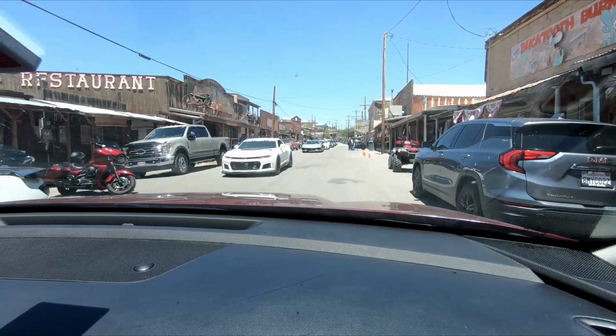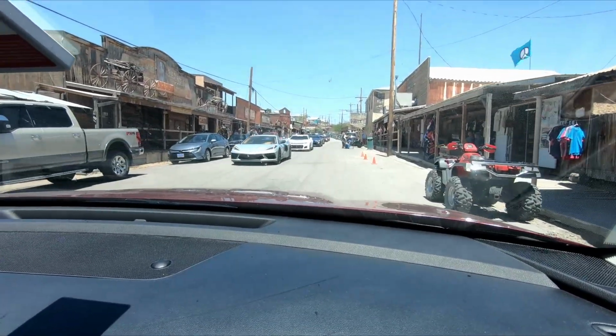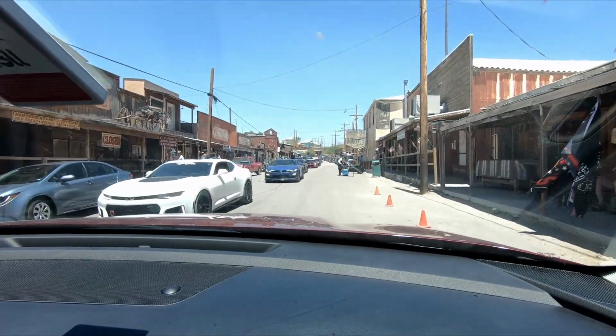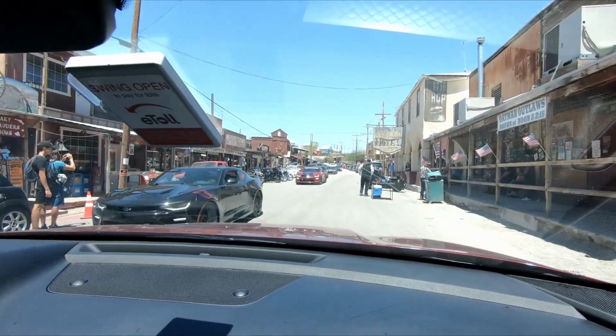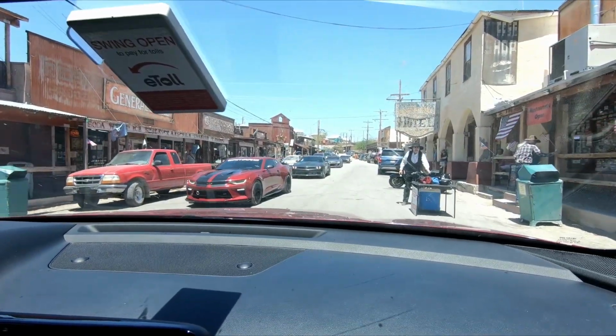When we were there, a Camaro club was driving through town, and that was really fun. We didn't stay for it, but there was a shootout that they were going to do in front of a bank, and the people in the town try to make it as fun for tourists to come and see.